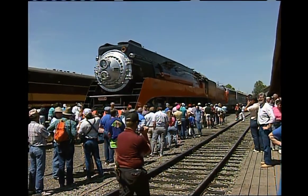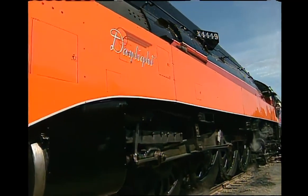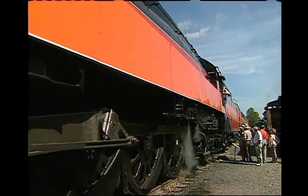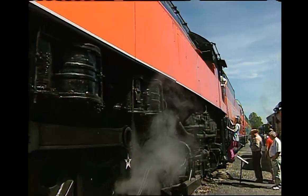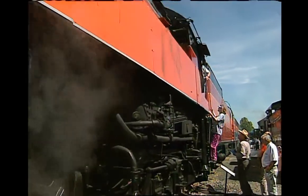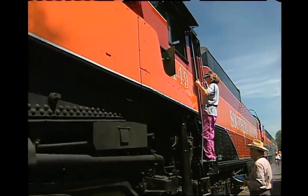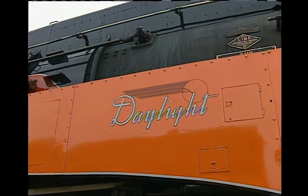You got to go back to 1937 when the country was coming out of the Depression, and all trains were black, or they were dark green, or they were dark red. And they had this vision of this very nice, flashy, modern, streamlined train that was colorful to help bring the country up out of the doldrums of the Depression. And this was the outcrop of that. So they painted it orange. In those days, that was revolutionary.